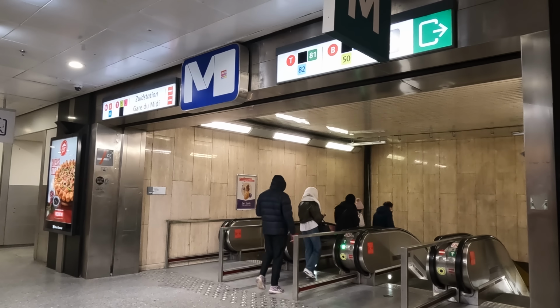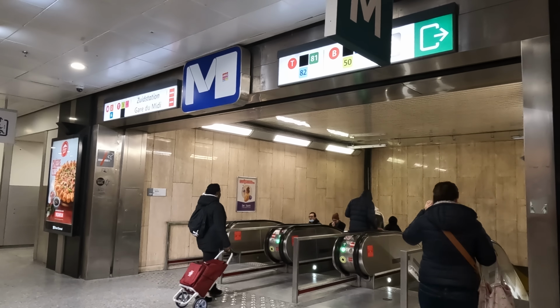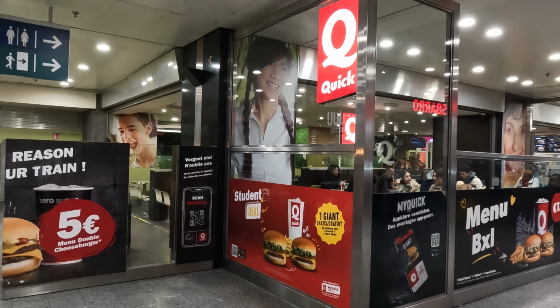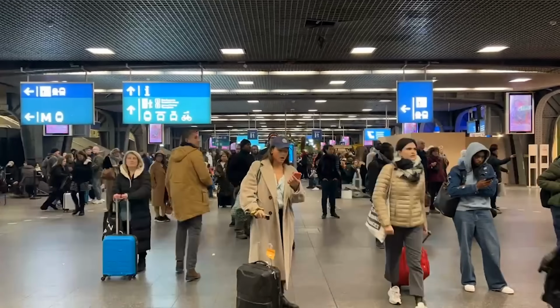You'll also find local transit links for the metro and the tram to travel further onwards to the city, as well as the bus from outside. The shop and restaurant selection down here is rather varied and fitting for a station of its nature. This is the busiest in Belgium and one of the busiest in Europe, seeing on average 357,000 passengers weekly.